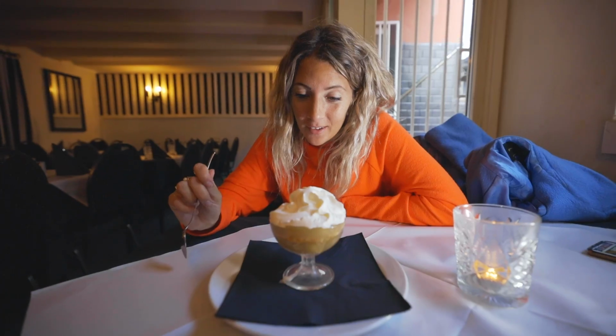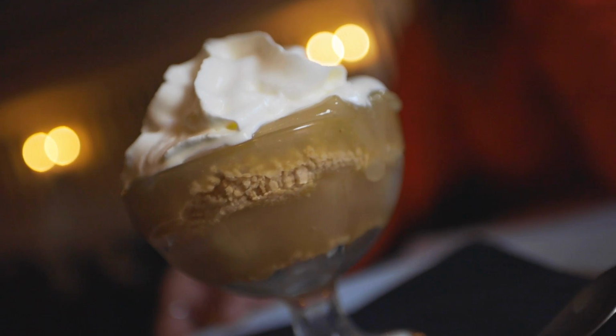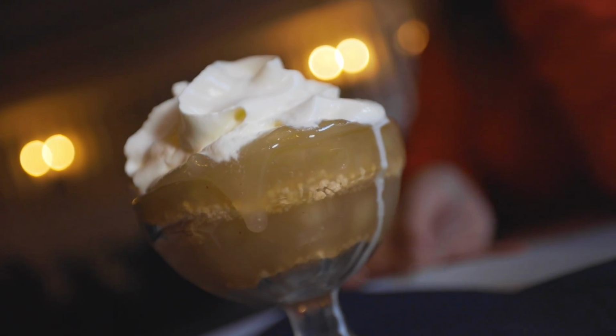We are having a very Danish dessert right now. This is what we in Denmark call gammeldags æblekage, and it's quite weird because it has nothing to do with a cake. But the thing is that there are some bread crumbs in it that might make it feel like a cake.